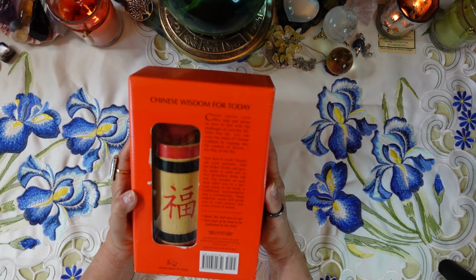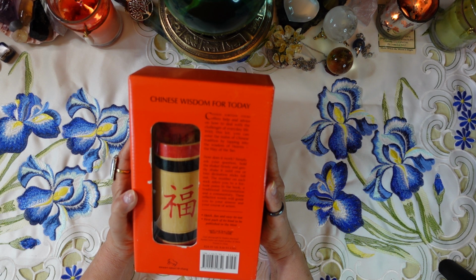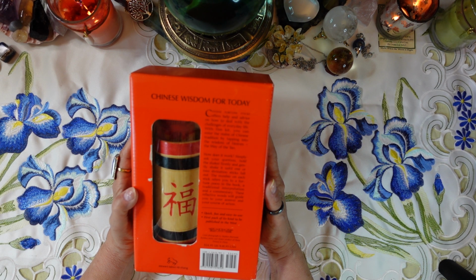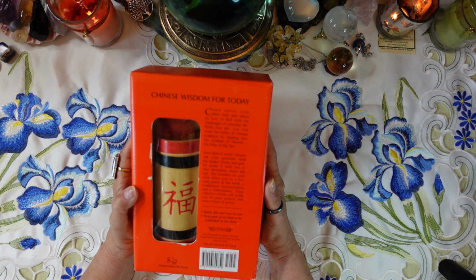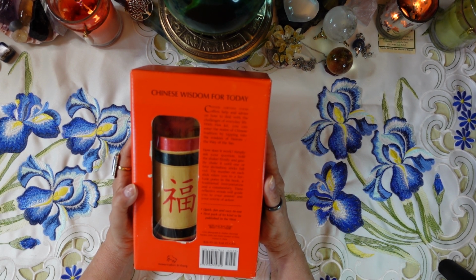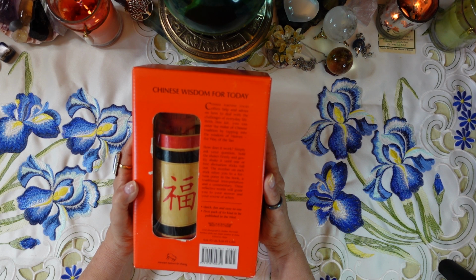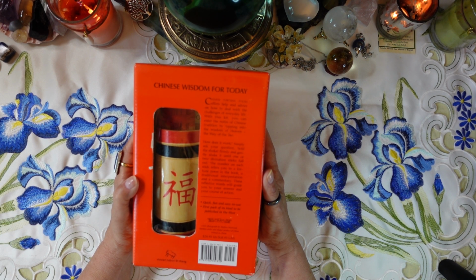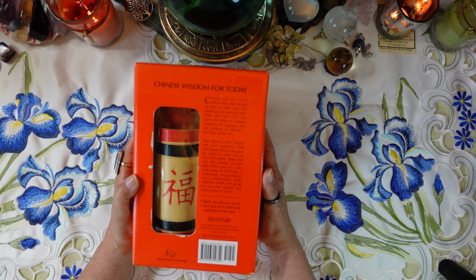Chinese wisdom for today. Chinese fortune sticks offer help and advice on how to deal with the challenges of everyday life. With this kit, you can enter the realm of Chinese tradition by tapping into the wisdom of heaven, the way of the Tao. How does it work? Simply ask your question, hold the shaker firmly, and gently shake it until one or two divination sticks fall out. The number on each stick refers you to a fortune poem in the book, a traditional interpretation, and a commentary. These reflective words will guide you to your answer and your course of action.